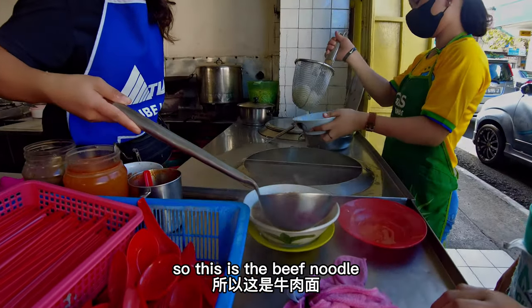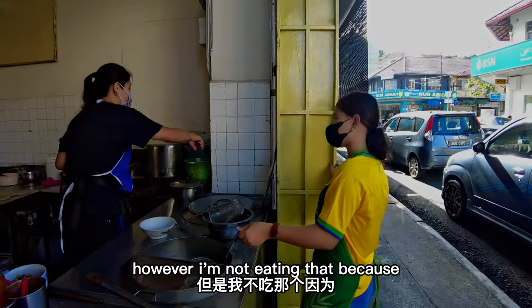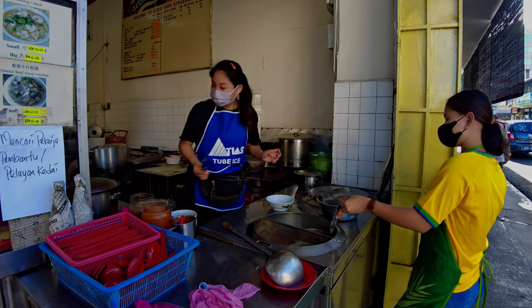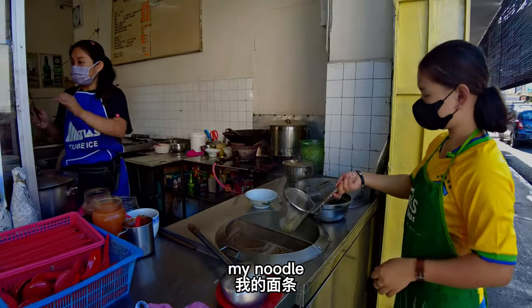So this is the beef noodle. However, I'm not eating that because I can't take beef. I think this is what they are doing for me, my kway teow.